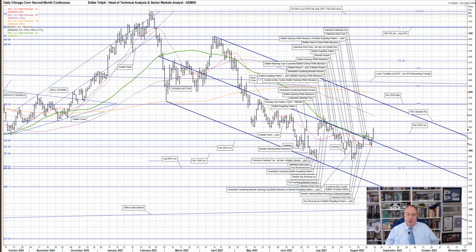Chicago corn. The dark blue mid-February to mid-April bearish shift pitchfork on my daily chart took over as showrunner for the market in June from the earlier and at the time quite successful bearish Andrews pitchfork for the same period. As you can see, it's been very good at showing the bearish angle of attack since it was created back in mid-April and fully acknowledged in June.